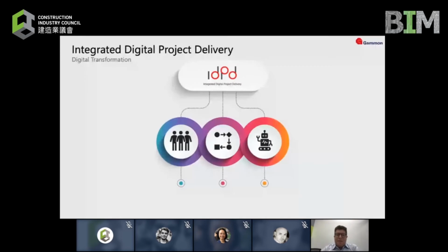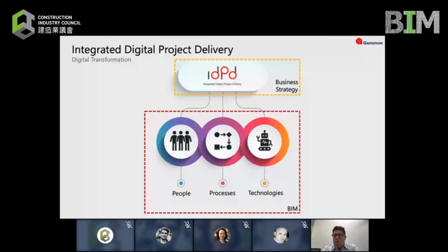So what we did as a business is we focused on getting a strategy in place to integrate the digital tools that we have. And then we broke it up into 3 areas. So the people, the processes and the technology. And really all of those come into contact with BIM. But the one I'm going to talk about today is the processes.